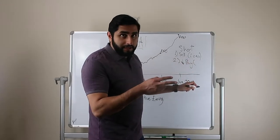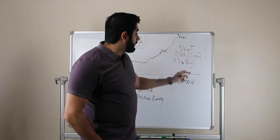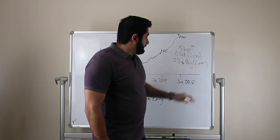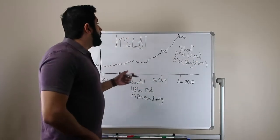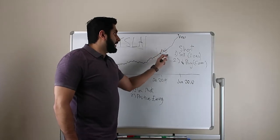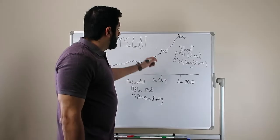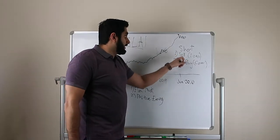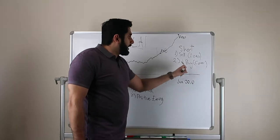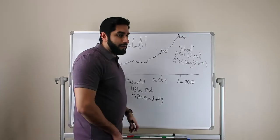And that difference between what I sold it at first and what I buy it back at to cover later, it's called a cover, will be my profit. So the people who are shorting Tesla at $400 believe that it is way overvalued right here at $400, and they believe that the stock price is going to go down. So they've sold a bunch of $400 Tesla, and they're assuming that at $300 it's going to make them a profit, and it's going to go down.